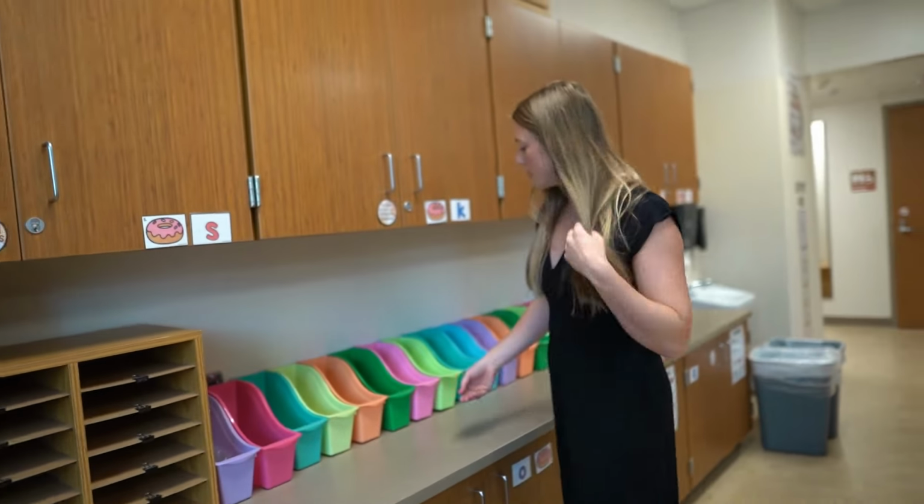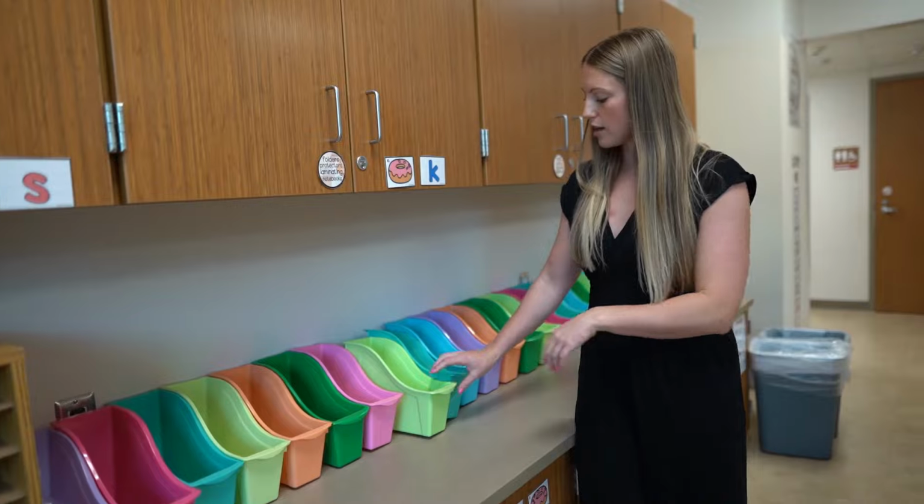This year, I'm going to be using these book bins from the dollar store.